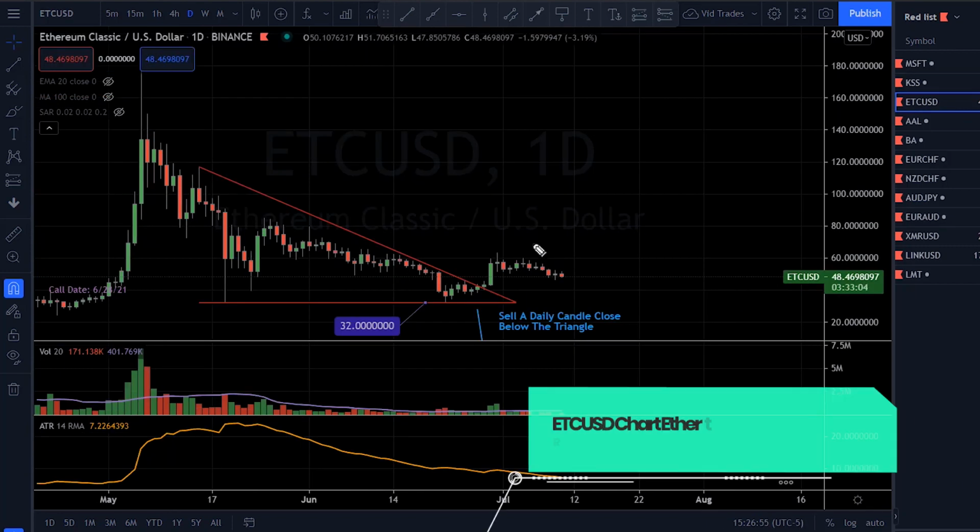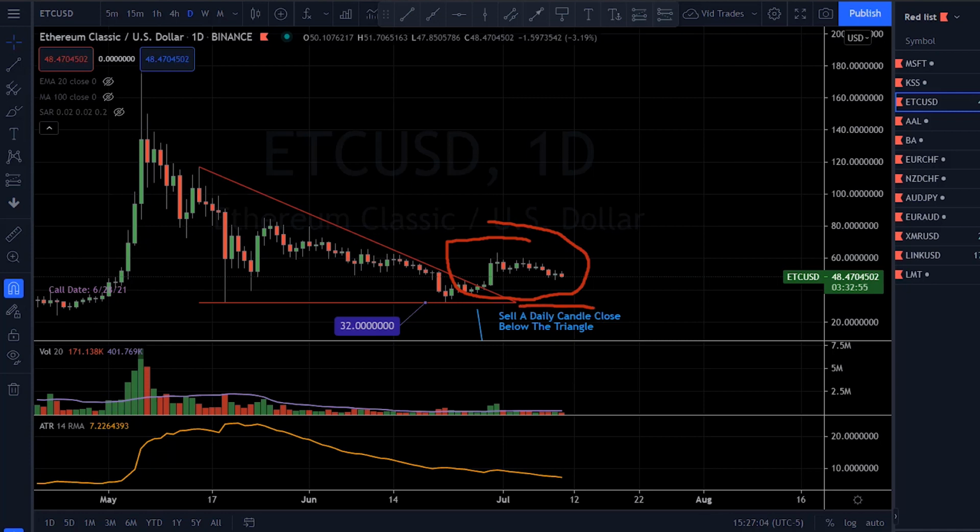Canceling this Ethereum Classic setup because of all this dribbling outside of the descending triangle without breaking the support level down here at 32. It's probable that there is another pattern that can be drawn here, and I'll be checking that out. But for now, I'm done with Ethereum Classic.